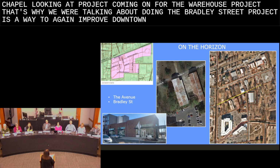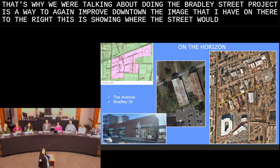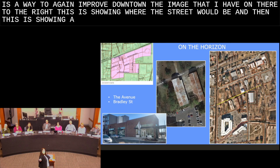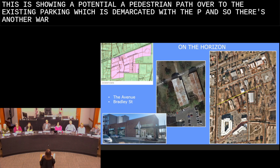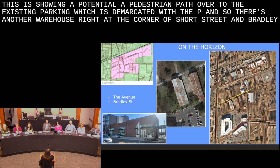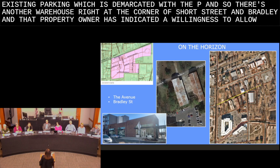The image that I have on there to the right is showing where the street would be, and then this is showing a potential pedestrian path over to the existing parking, which is demarcated with the P. And so there's another warehouse right at the corner of Short Street and Bradley, and that property owner has indicated a willingness to allow for a pedestrian path.